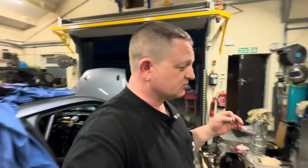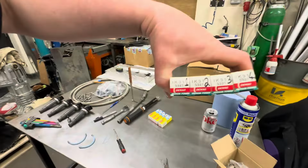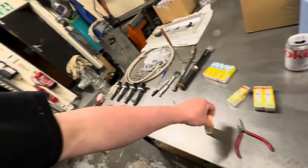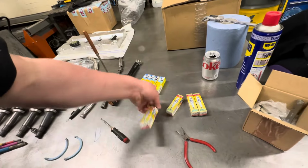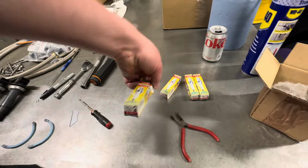Now I put them in and the car is idling even better than it was when I changed the plugs, because we've done so much cold start work. These plugs were absolutely black. If I show you here, someone said to me, number them and then you can compare different plugs at a later date. So 2 is not bad.